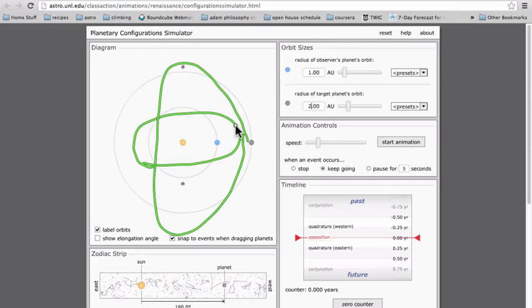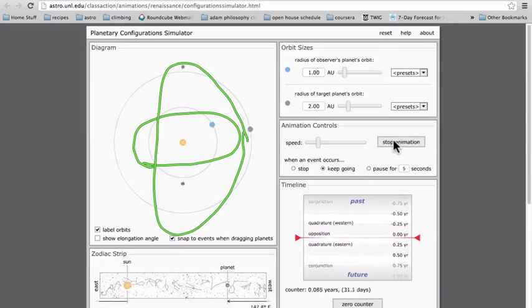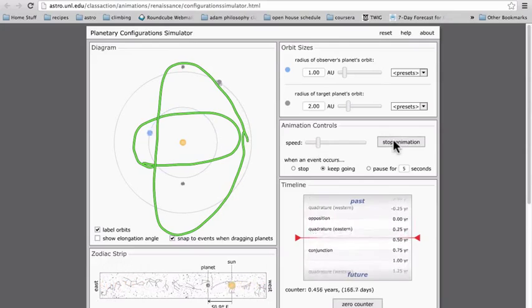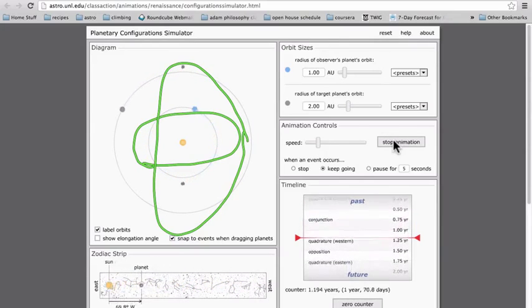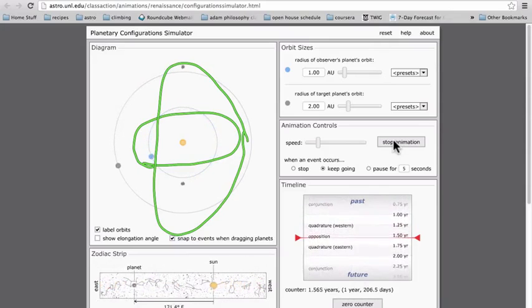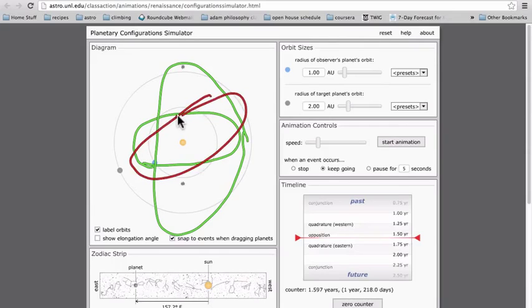Now, what I'm going to do is allow the animation to run for a bit, and we'll see that after a while, as usual, the inner planet outruns the outer planet, and if we wait long enough, they come into conjunction again about here. Well, this time, again, in conjunction, there's a distortion of the orbit. The inner orbit is being distorted in this direction, while the outer orbit is being distorted in that direction.